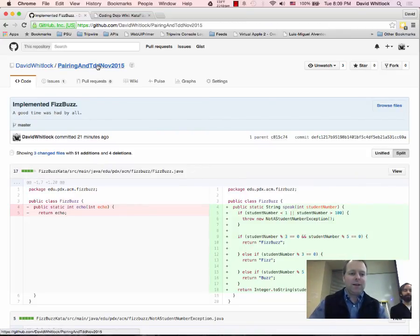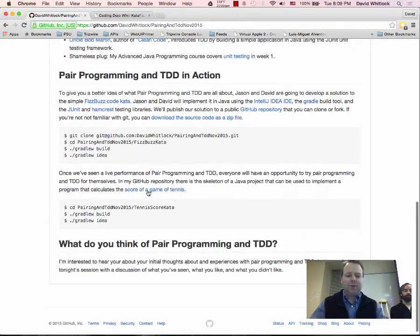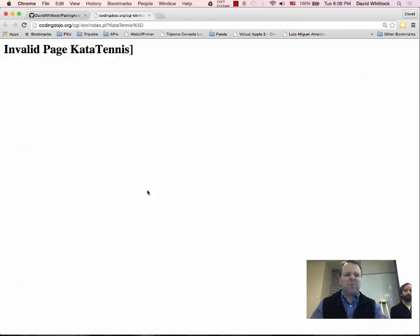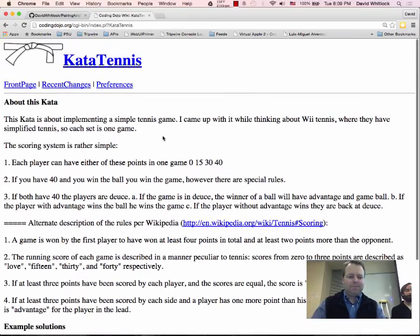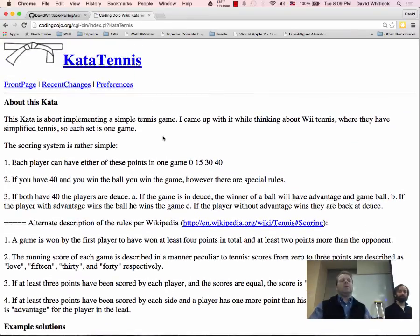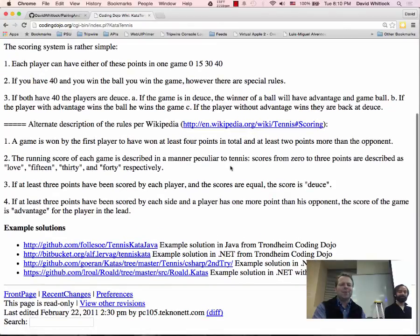So we've identified another kata that we think would be good for you guys to try. This is actually not that different from the bowling one. Oh, I should have fixed it when I ran into it. Yeah, we can fix it right now. So here, this is a kata that implements a simple tennis game, or the scoring algorithm for a tennis game. Thinking about Wii Tennis or tennis. And so then hopefully you're all familiar with how tennis is scored.